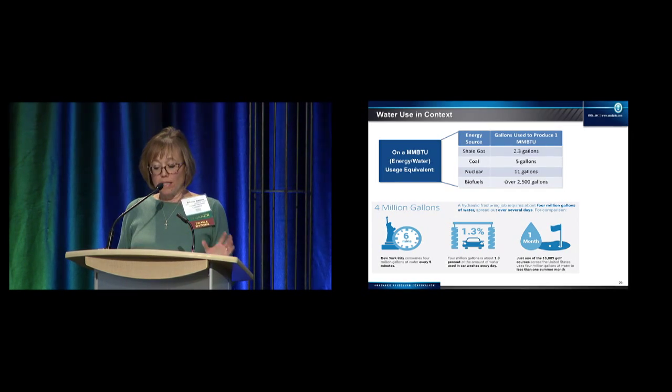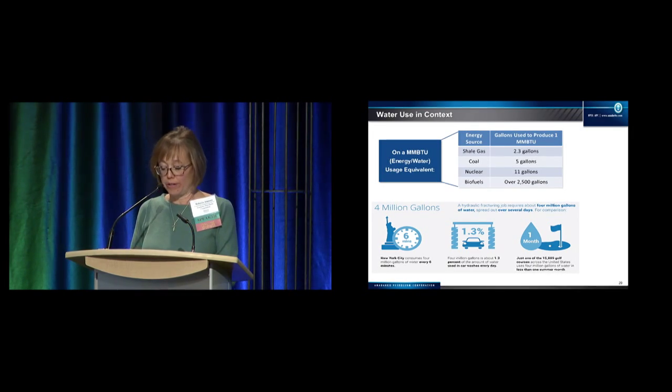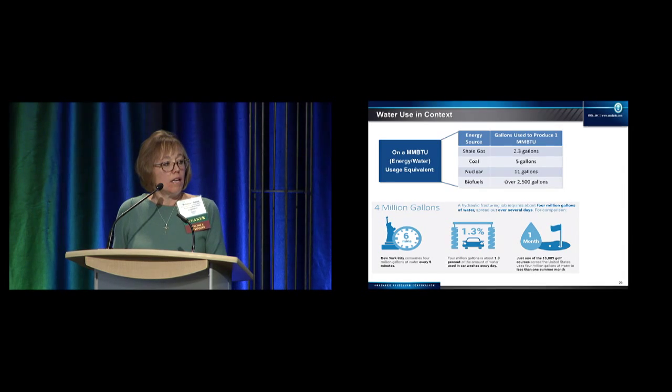So on a relative basis, oil and gas uses a small amount of water. In Colorado, the majority of the water use, 85%, is for agriculture, of course, right? About 7.5% of Colorado water is used for municipal, and hydraulic fracturing uses 0.1% in Colorado.